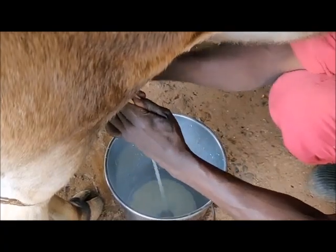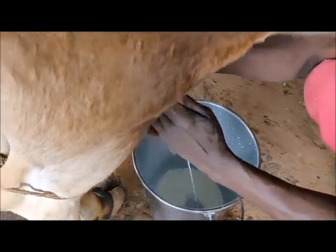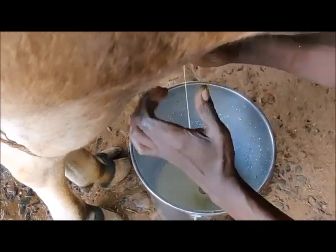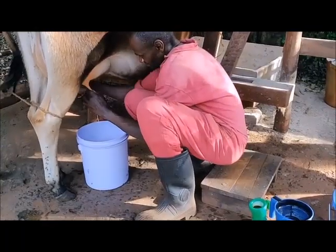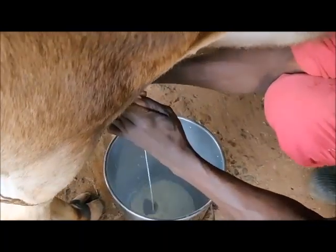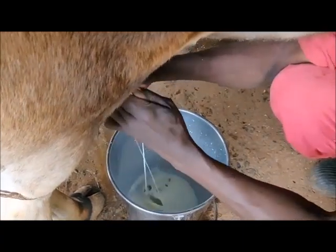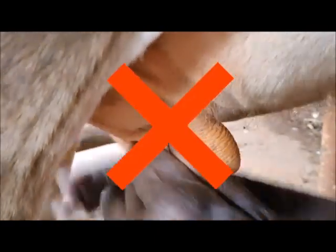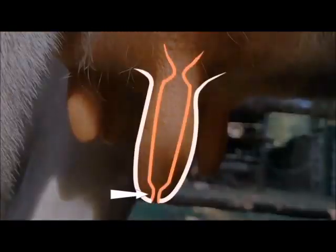Now start milking. First, milk any non-infected teats on the cow. Then milk the infected teats last into a separate container. While milking, squeeze out the milk as you see here. Do not pull like this. Pulling may damage the teat canal.